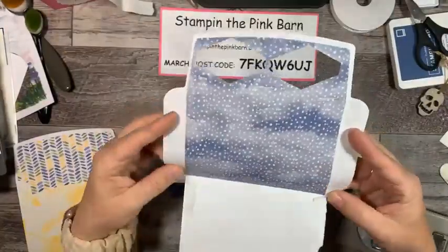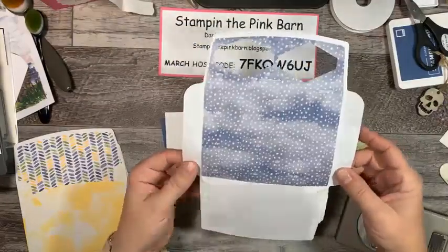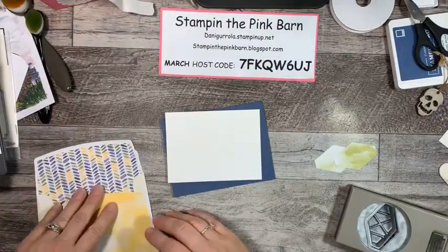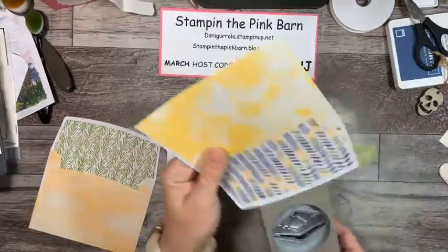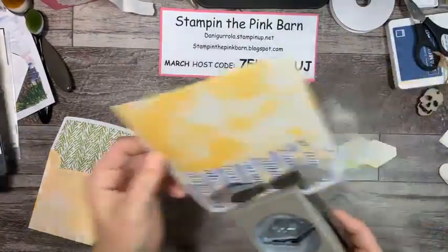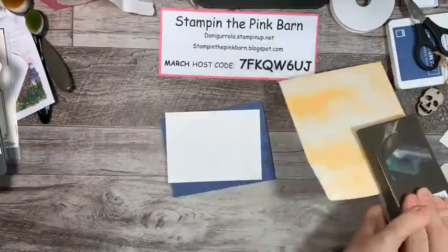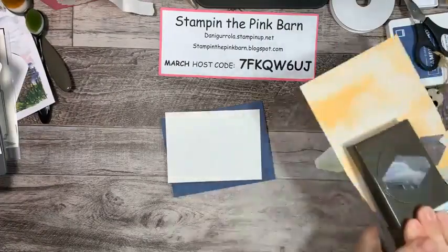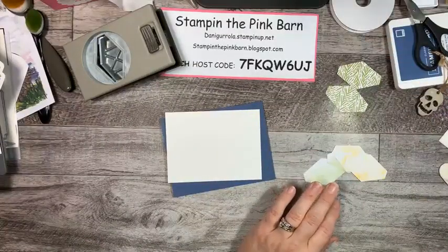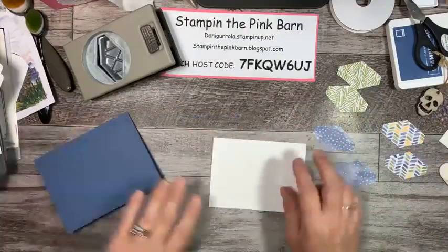Look, you've got all that space in there to use to make different cards with. That's on all of the envelopes like that. You can even use this outside as well to give yourself another variation. Okay, I'm gonna do this one. And then this leafy greens. And we need this piece here.